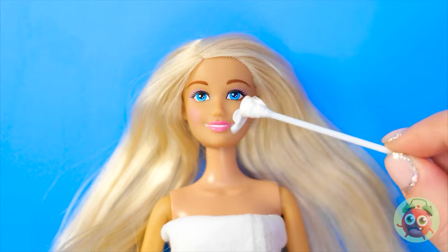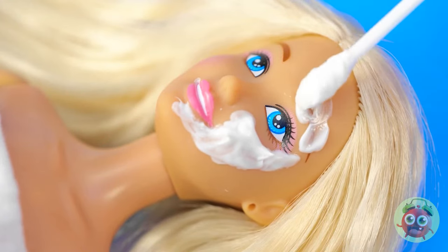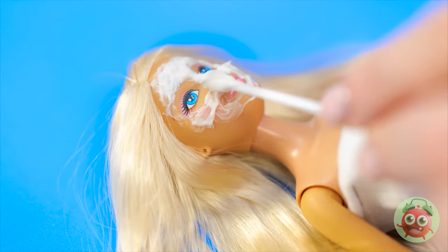Now for a little skin treatment. Every doll deserves a little glow. And I'm using the good stuff on you. Now doesn't that feel nice, dolly?